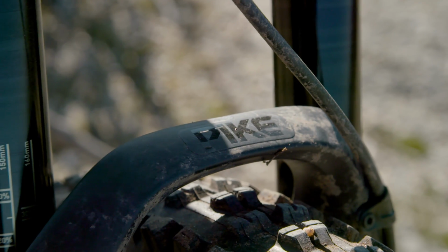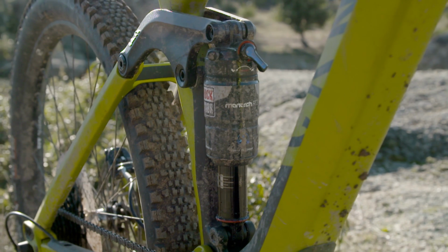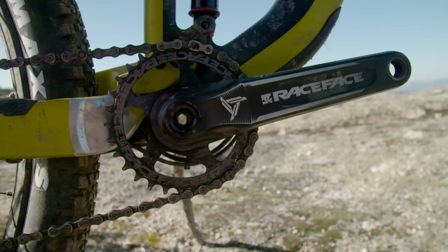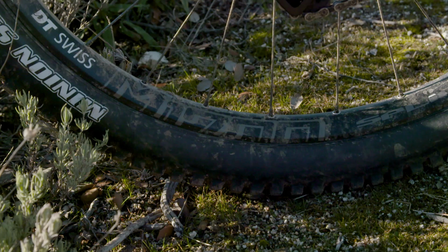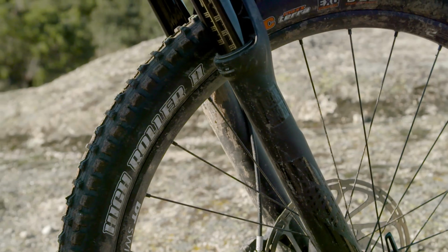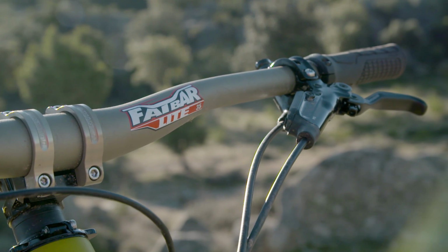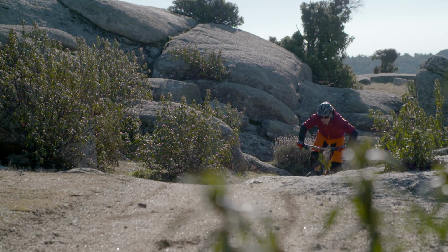It's not the RC version, but the fully fledged RC-T3. There's also a really nice Monarch RT3 shock at the back. This is joined by a SRAM GX groupset, which gives you obviously the nice spread of gears from 10 to 42 at the back. And this is mated with a RaceFace Turbine crank. The bike rolls on a pair of DT Swiss M1700 wheels with a High Roller 2 front and a Minion SS rear in 2.3-inch flavours. The bike is brought to a stop by the Guide RS brake. The finishing kit is completed with Ergon contact points, a RockShox Reverb Stealth dropper post and a Renthal cockpit.